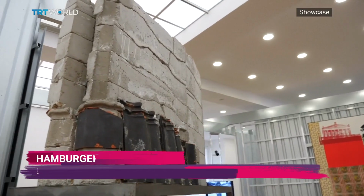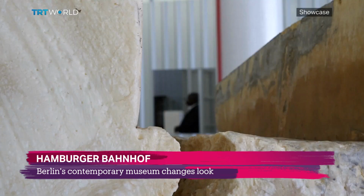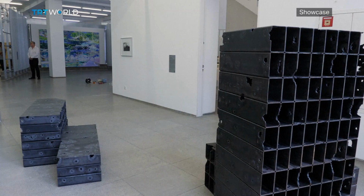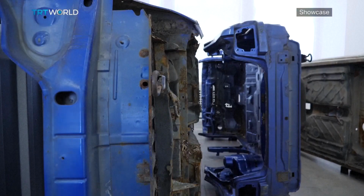A new way of thinking about architecture and about exhibit making. This is how the directors of Hamburger Bahnhof Museum described the building's rebranding as they took the old artworks down and revamped the permanent exhibition. The white walls are also gone, and the building has been returned to its original, slightly industrial look.